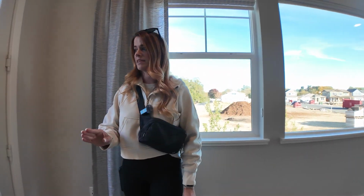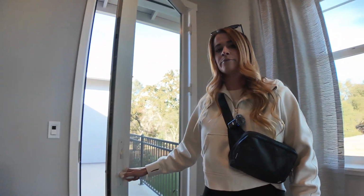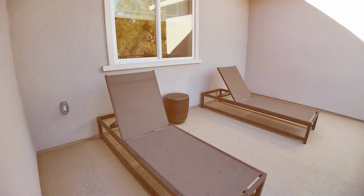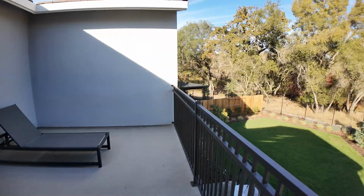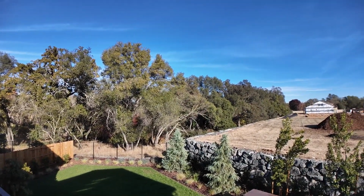And then the other cool thing about this house is it does have its own private balcony off of the master, which is really cool. So stepping out here, they've got 2 lounge chairs, which is nice. You could do a little table, you can enjoy your cup of coffee out here, but really nice that it kind of looks over the backyard. So if you put a pool in, you'd have a view of that as well, which is really, really nice.